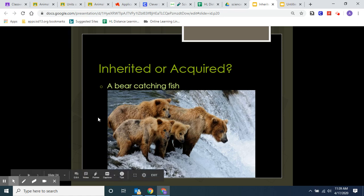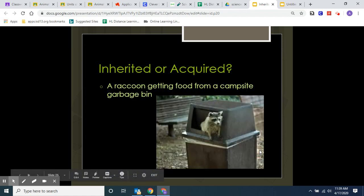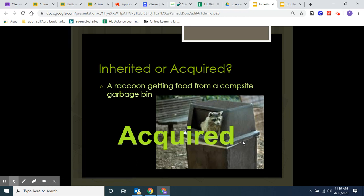How about a bear catching fish? All right, 3, 2, 1. This is acquired. Notice how the little baby bears are watching their mama bear with learning how to do it. Okay. A raccoon getting food from a campsite garbage bin. 3, 2, 1. Acquired. This is something that they learn in their environment. They learn that this campsite garbage bin has food in it. They learn that over time by watching people put their garbage into the garbage bin. And over time they learn, right? Or they acquire the behavior of going to the garbage bin to get food. They wouldn't naturally know that a garbage bin contains food, right?